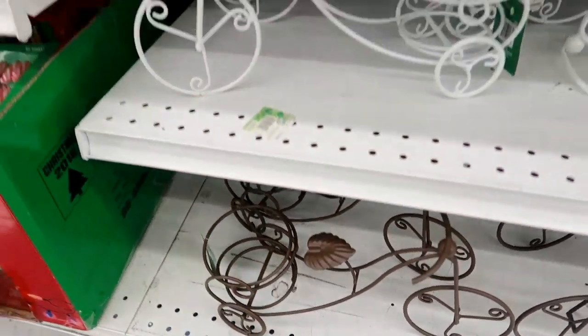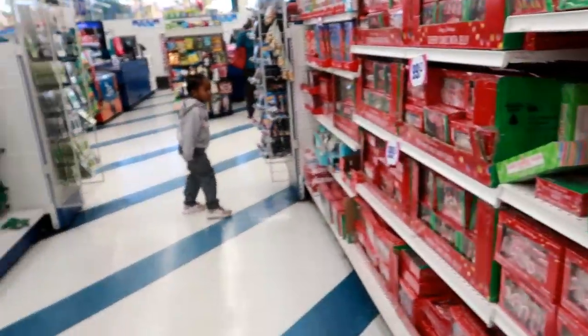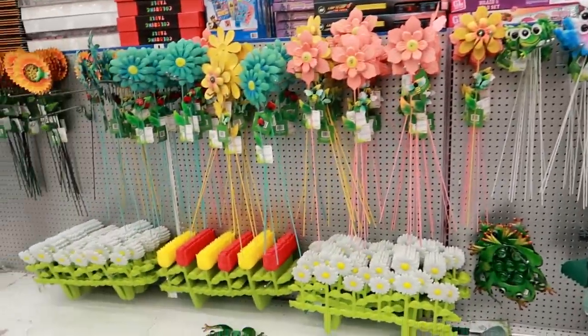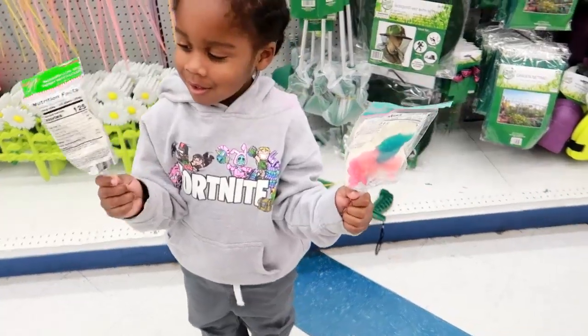I like those. And the LED lantern string lights. And then behind me there wasn't too much, just some knee pads and a lot of gardening stuff. They got some little fences down there with the tulips and the daisies. You keep finding those suckers.